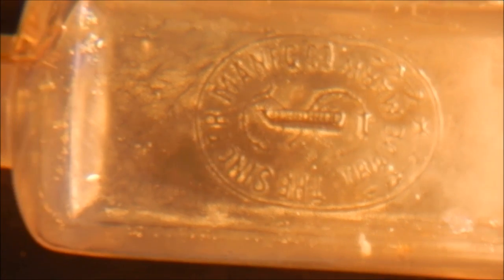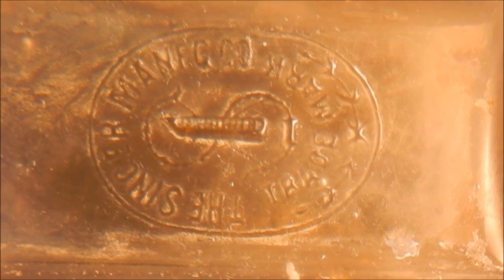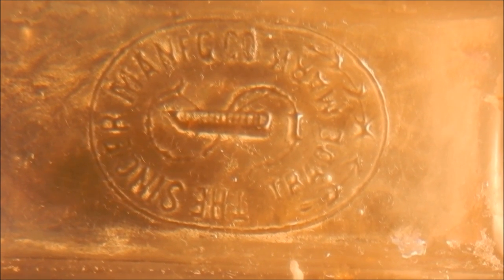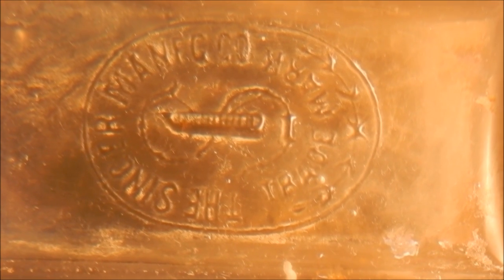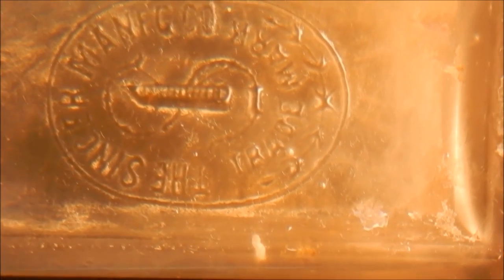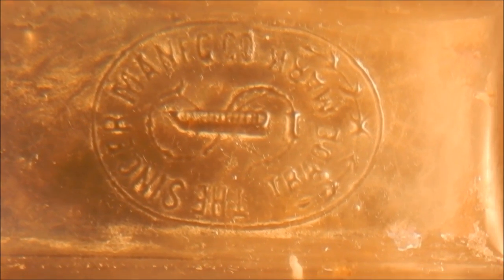Another small bottle I dragged back from the privy hole that was dug on Saturday. This bottle says the Singer Manufacturing Company. Trademark. The center, I think, is a whale, and it has the letter S going through it for Singer. So this bottle at one point in time had whale oil in it, in the days before they used mineral oil from oil wells.